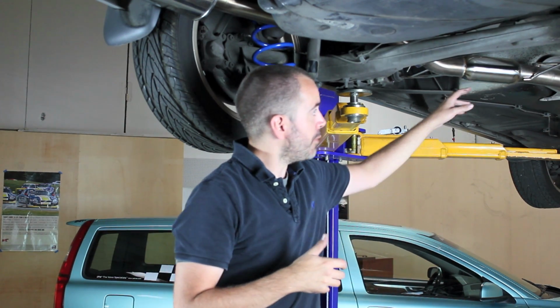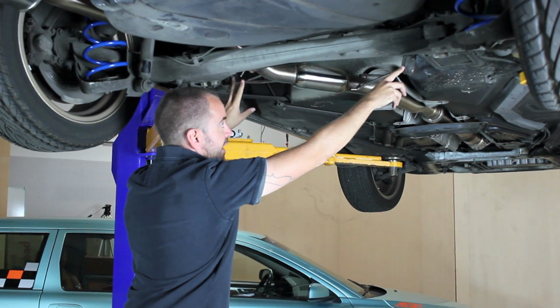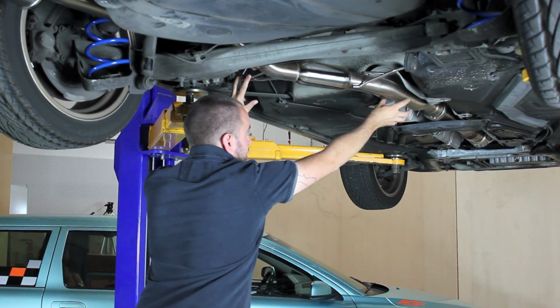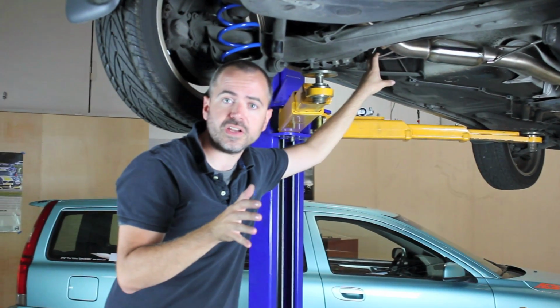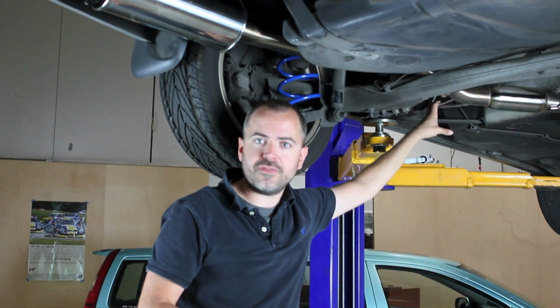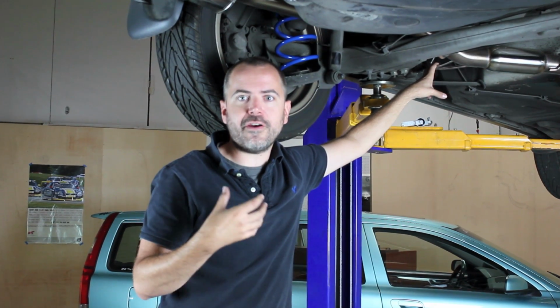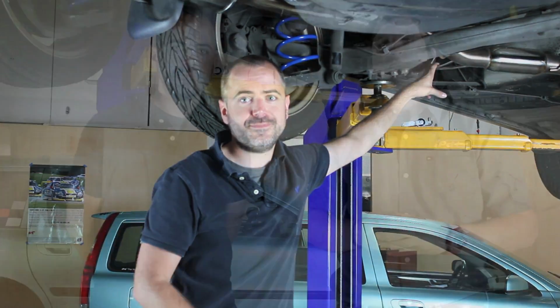If you notice on our piping here, we've got all our hangers welded on exactly where they should be, hanging on factory locations, fitting directly in the middle of the heat shields, going right up in the stock location, so you're not going to have interference anywhere. That means when you're putting it in, you're not going to spend time pulling your hair out trying to figure out how it works. You're going to pull your hair out having fun with it when you're driving the car afterwards instead.